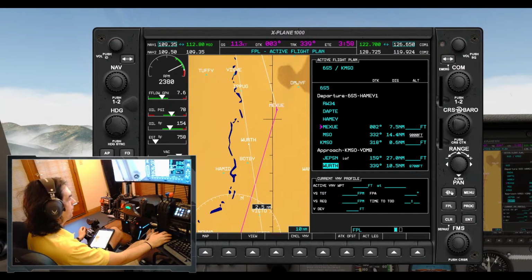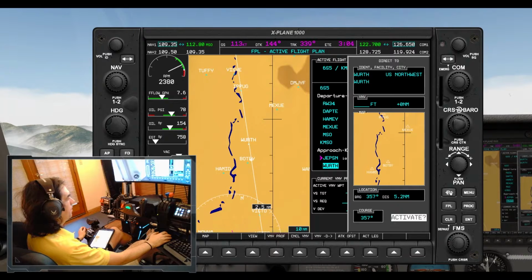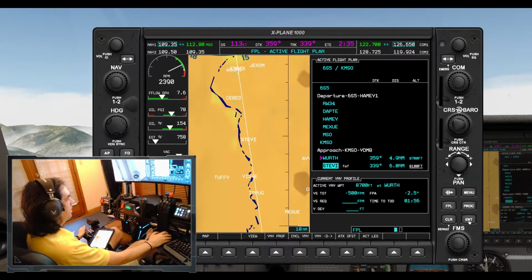WURTH. Yeah, so press the center button. Yeah, now just keep rotating until it comes down to WURTH. All right. Okay. Press D arrow direct. Got it. And activate. Activate, enter, activate.